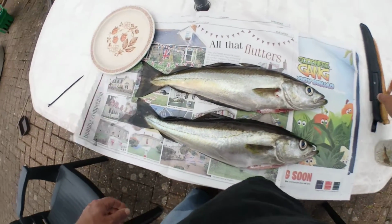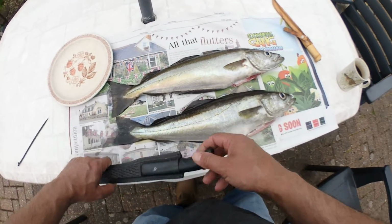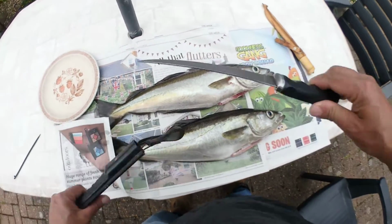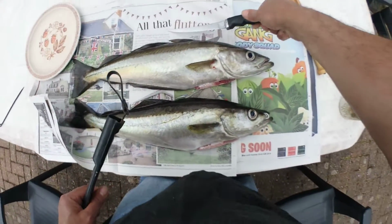Right, so we're going to cut these pollock up we caught. Now, you can get various knives, filleting knives. I use this kind of thing, filleting knife. This is just a cheap one. It works. See, it has a flex in the blade.